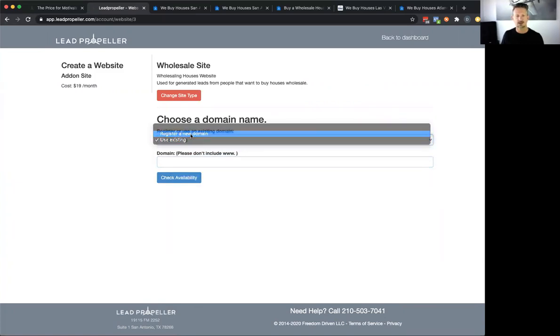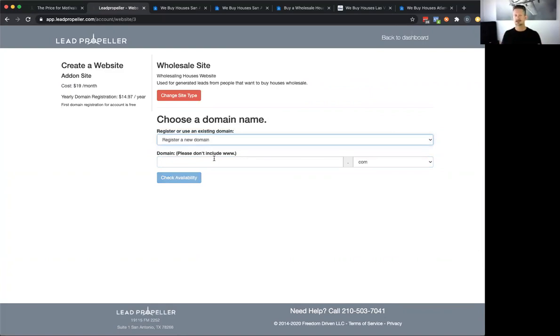If you are registering a new one, so you don't have a domain name for this site, you can choose one here and find out if it's available. So if you're in Las Vegas, say Las Vegas wholesale deals.com, check availability. It's already taken. And actually, come to think of it, we don't have the suggestion tool for wholesale sites. We only have it for the motivated seller sites. So there's a tool for the house buying websites. Check out that video and we'll show you on that one. But this one will show you if it's available.